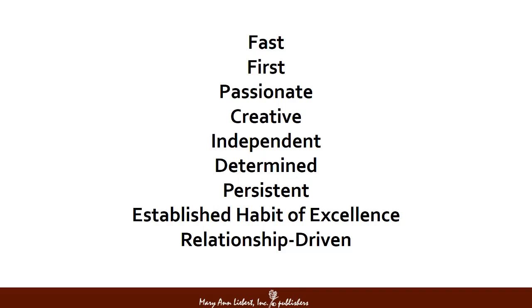We are able to move fast because we are independently owned. We do not have to answer to stakeholders. We do not have to answer to board members. We are able to act quickly and launch journals within months. And that's really what we do. We like to be first.